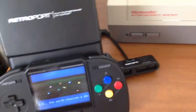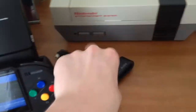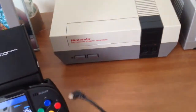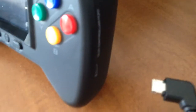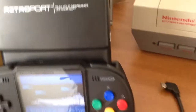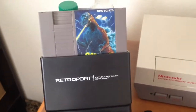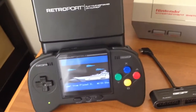And a rechargeable battery, of course, and you got your shoulder buttons, L and R. Also, you have a SNES controller hookup little module that just goes into the side of the Retro Duo Portable, into that port right there. And you can plug up SNES controllers. So very great console, very great handheld. I've had a lot of time playing this, and I really do love it, so yeah, pick it up.